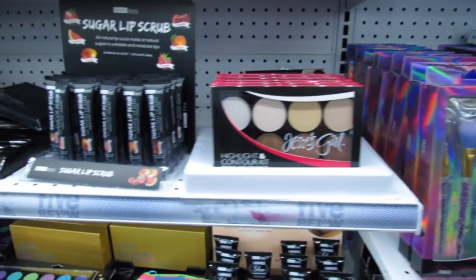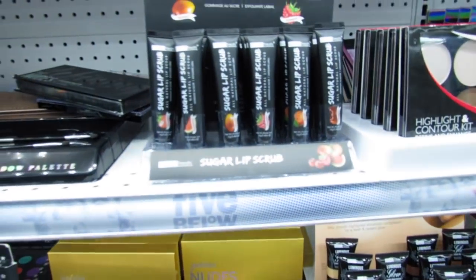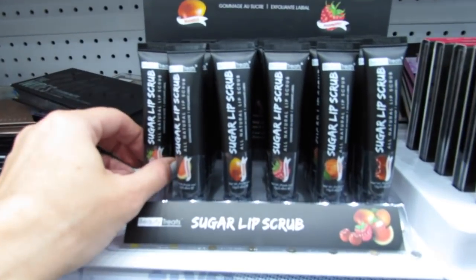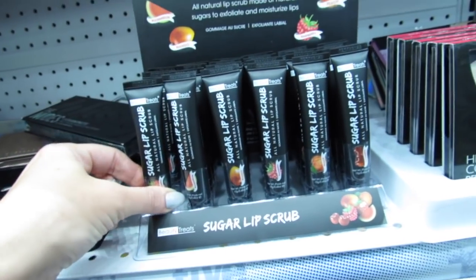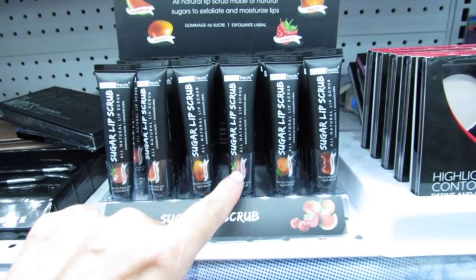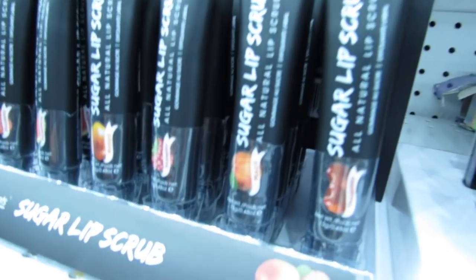I just love coming in here every week. You guys, this is my first time finding these. Last time I saw these, they were totally sold out. We have the Strawberry Sugar Scrub. It's an all-natural lip scrub. We have strawberry, watermelon, mango, raspberry, peach, and cranberry. Wow.